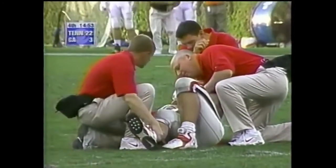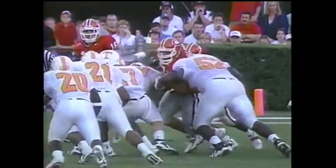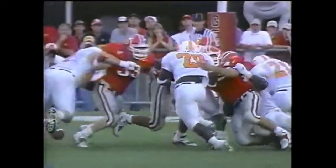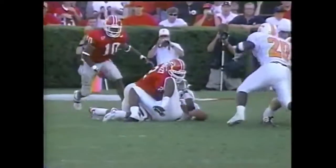Bill, Tennessee defensively, as the official asked for the timeout for the injured player. Defensively, Tennessee is using a lot of people now. Obviously, the offense is in there now, but Tennessee's defense keeping the pressure on with fresh people.